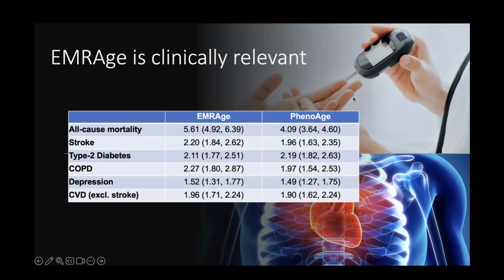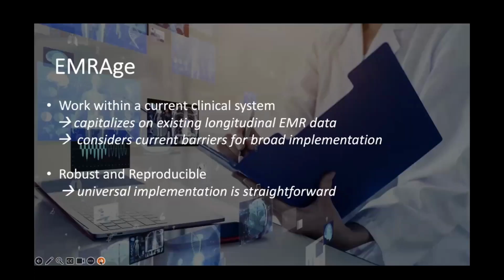And here I've highlighted in the back that the two that seem to be the strongest are cardiovascular and type 2 diabetes outcomes on top of mortality. So our EMR age is really addressing a lot of points well and much better than some of the other biological aging phenotypes.